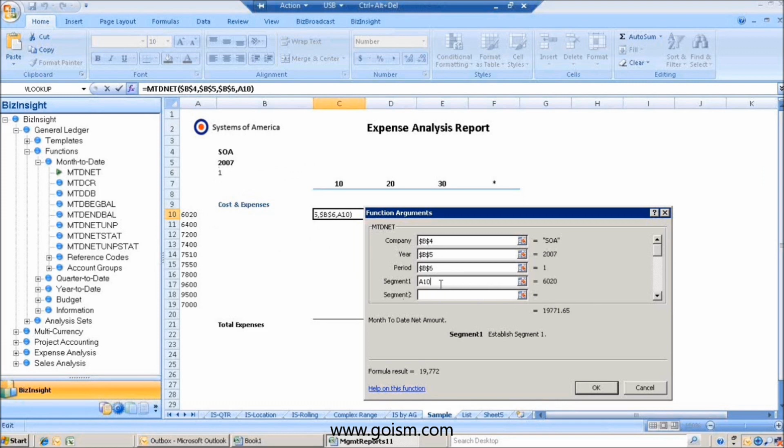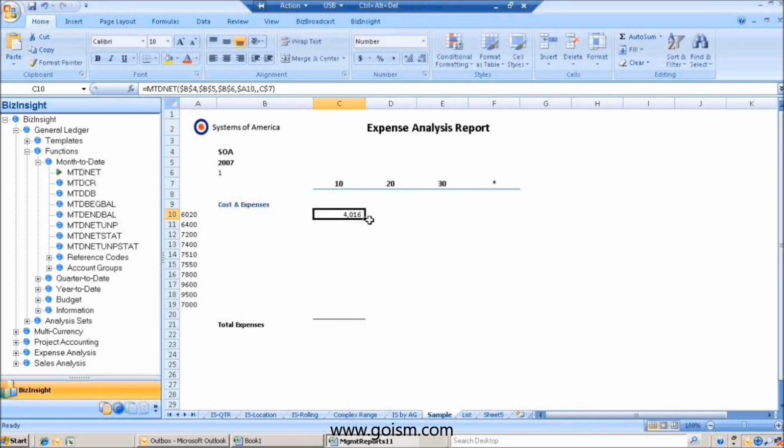For my main account here, I'm going to hit F4 3 times because I want to anchor the column but not the row. My segment 2 is a location code. I'm just going to skip it. It will roll up all values. My segment 3 is my department code, and I'm going to anchor, in this case, the row but not the column. Now I'm done. Click OK. That's a live link cell to my MAS data. I can simply drag the function down. We'll go ahead and apply a standard sum function. This is native to Excel, so everything you do in Excel today will work the same, and you can apply any standard Excel functionality.